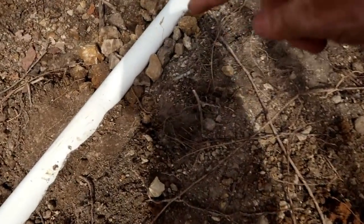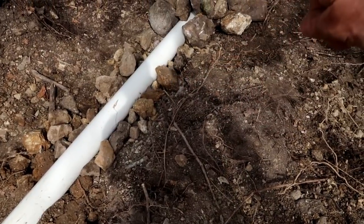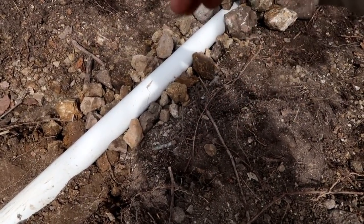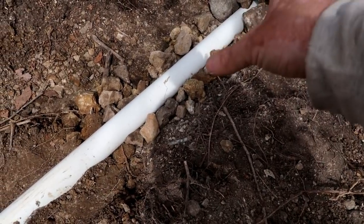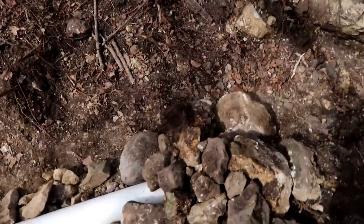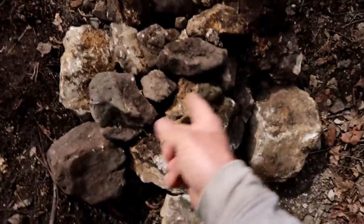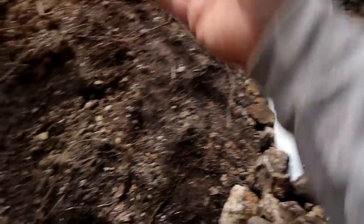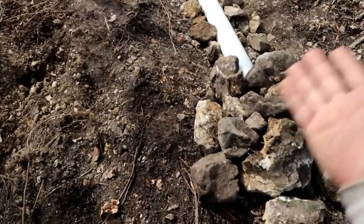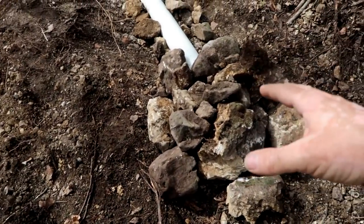At the end of this pipe, on the sides near the bottom, there are weep holes. So we piled it with rocks here on both sides so the dirt can't fully clog those weep holes. Then at the very end, underneath this pile of rocks on the end of the pipe is a screen. When we backfill it, the dirt can't get into the end of that pipe and clog it up.